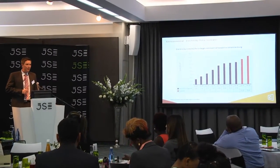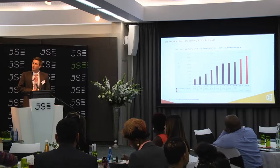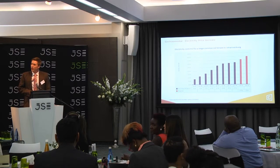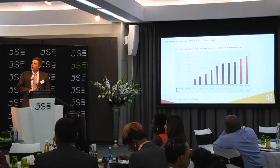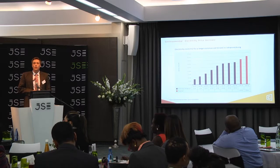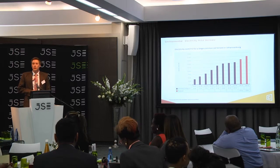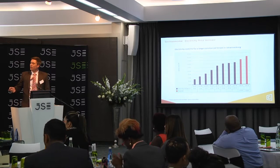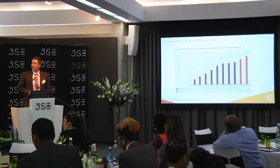So this is just a slide highlighting how the electricity price has increased from 2007. And this was data supplied by a company called Remote Metering Systems. And this shows you the electricity cost per square meter for a large commercial tenant in Johannesburg. Now, very interesting to note is that we're sitting at over 31 Rand per square meter.